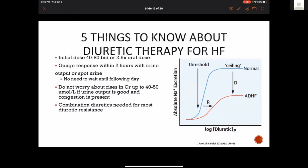So 5 things to think about diuretic therapy before we jump into some different strategies that we can use. So initial dose is generally 40 to 80 BID. It could be higher depending on the serum creatinine you're starting with, but this is sort of a ballpark figure. You're generally going to double the dose, or 2.5 times, if you will, when you're actually trying to achieve a response. You're going to gauge the response within 2 hours, either with urine output, which is generally what we do, or you may look at the weight change, but you don't have to wait till the following day if you get an immediate response.